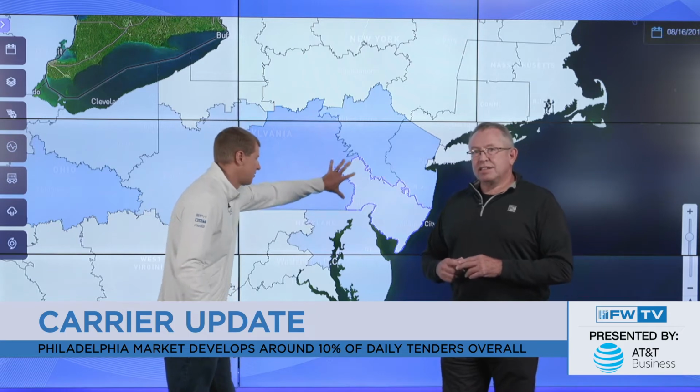So the Philadelphia market is kind of sitting about here. This whole market in blue and light blue here generates about 10% of all the outbound tender volumes every day. So it's actually a fairly big market considering it's part of the northeast backhaul market. Yeah, it's a huge corridor for freight though, because all the freight comes in there and then you have a lot of freight coming out of the port, right? Right. So you get a lot of port volume coming in.